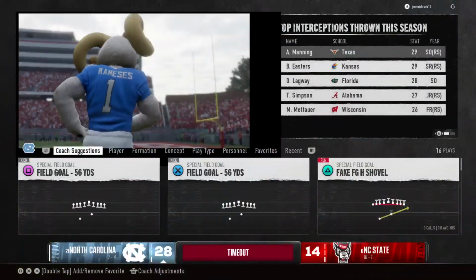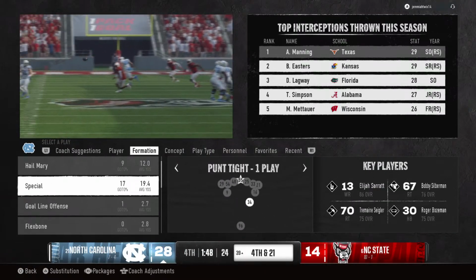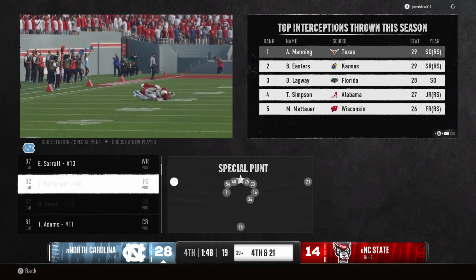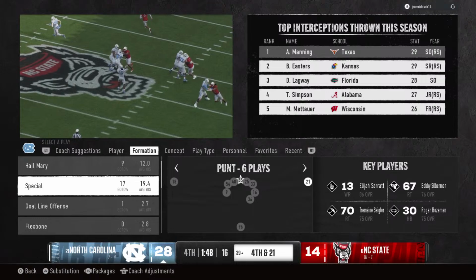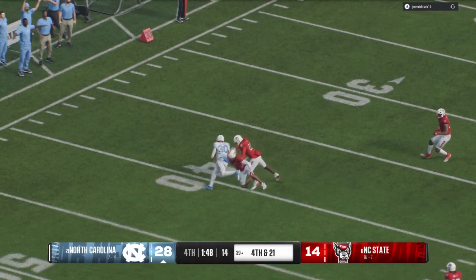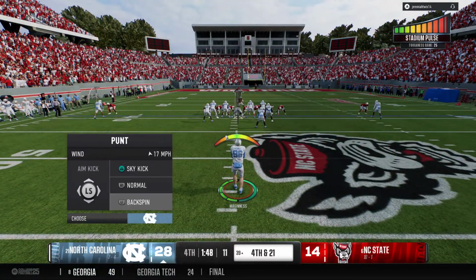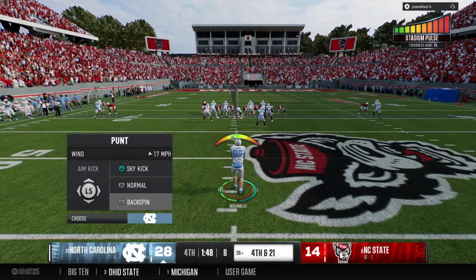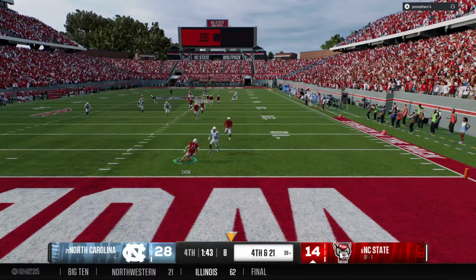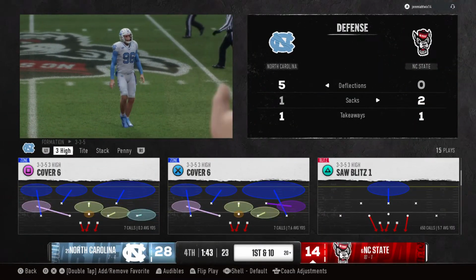Quick timeout call by the offense after the play. Timeout, North Carolina. The Tar Heels will bring the punt team onto the field. First punt of the day, and he'd love to lock them up close to their goal line. And it looks as if this one's going to carry into the end zone for a touchback.